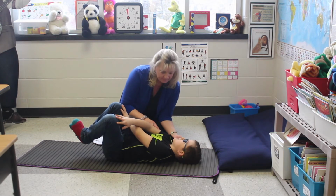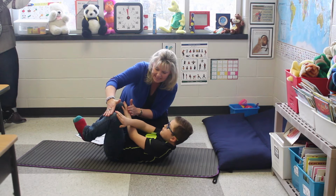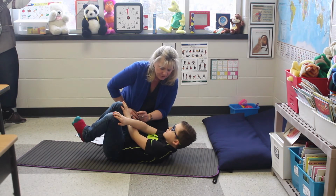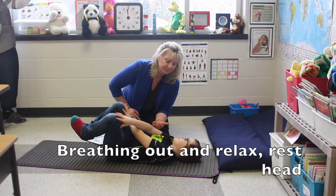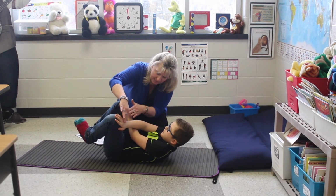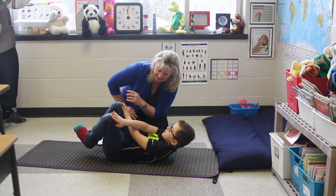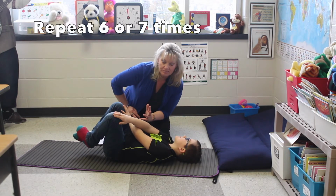So he's going to breathe in, breathe out, lift your head, gently press your knees into your hands. 4, 3, 2, 1, and head down. He's repeating the Moro pattern. So breathe in, lift up your head, look at your belly button, and gently press your hands. Yep, and your knees are gently pressing into your hands. And then breathe out. And you want to do this about 7 times.